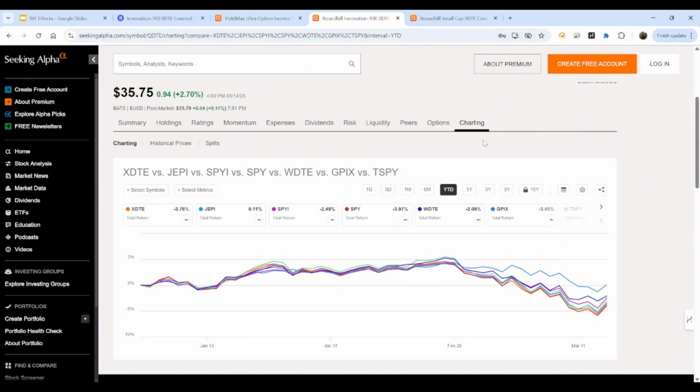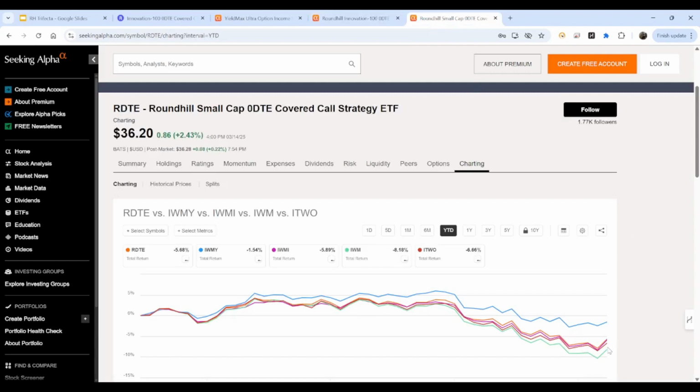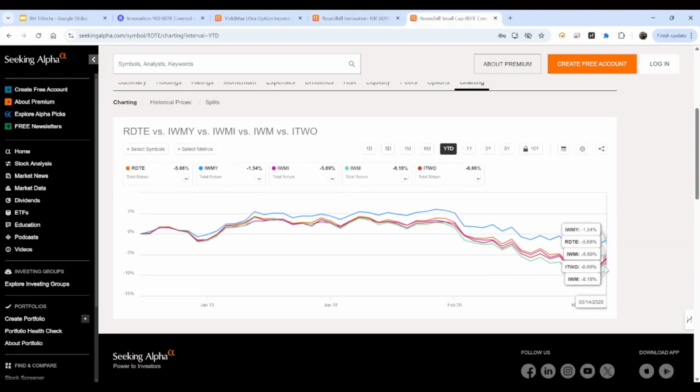All right, and then lastly, RDTE. So this one, we are second place, so not bad. But I mean, if you look at the difference right there, it's crazy. RDTE second place, negative 5.68%, but IWMY first place and only negative 1.54. Crazy, crazy. They're just collecting a ton of premium then. So really something to think about.